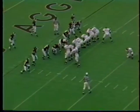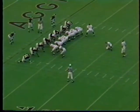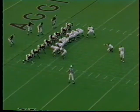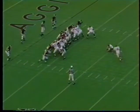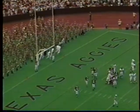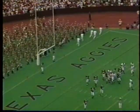Here comes the point after by Scott Blanton. Blanton last week was 3 of 3 on extra points against Syracuse. Spotted down. The extra point is on the board. Now it's 13 to 7 with 2:18 to go until halftime.